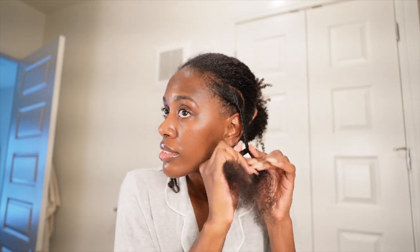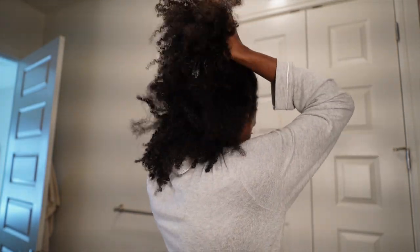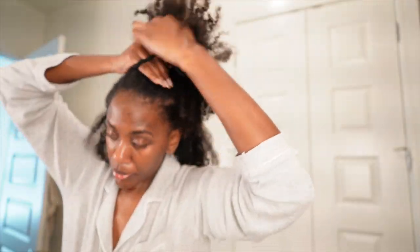So I'm going to be flat twisting the side of my hair all the way down, and then we're going to get into the actual bulk of this type of style to lay the wig, which is the back half. So you're going to split your hair in half in the back, and this is what's going to really hide most of your hair.